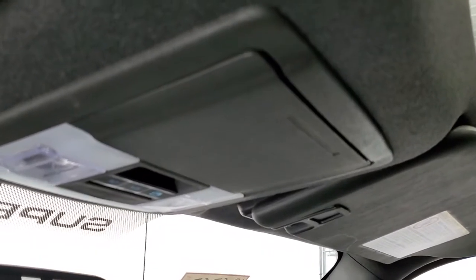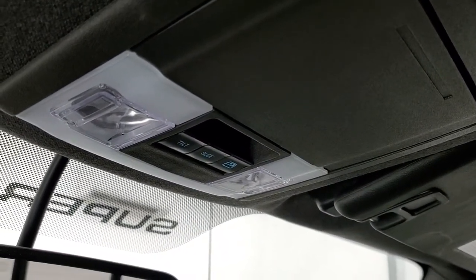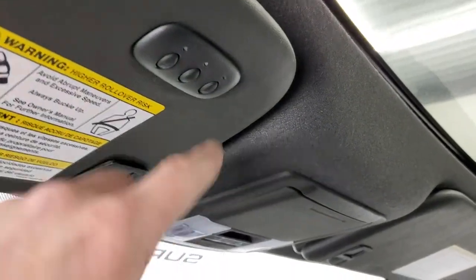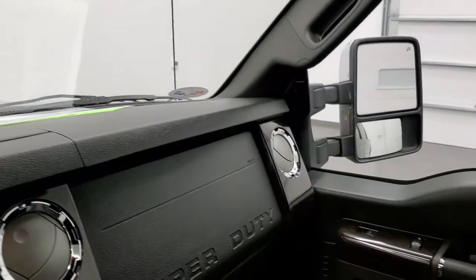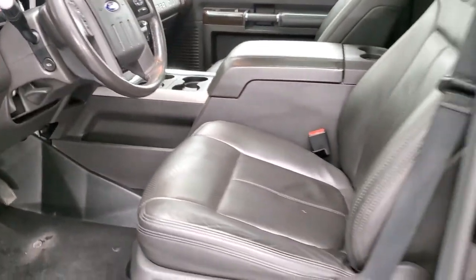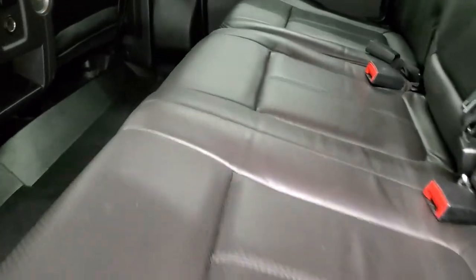The headliner is in fantastic condition, and it does come with the power sunroof. Map lights, power side and rear window button, as well as power sunroof controls. And then you do get the home link buttons for your garage door security systems and lighting systems right there. We'll take a quick look at the back seats and then we'll start it up and take a look under the hood. The back seats are just as clean as the front seats.